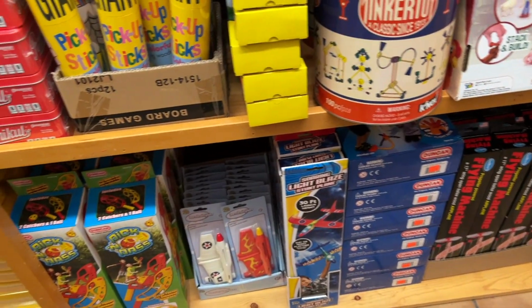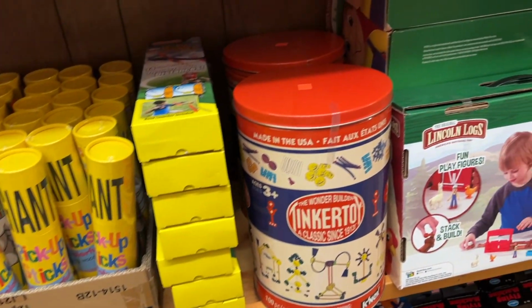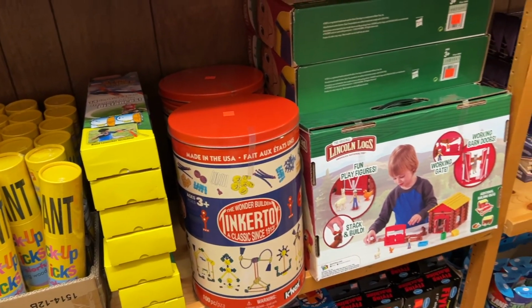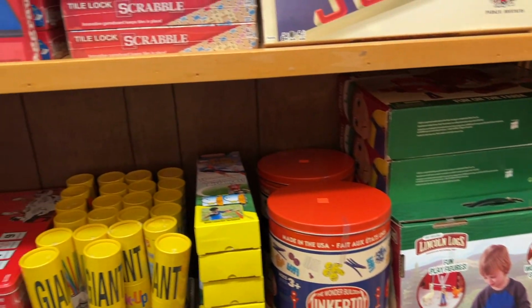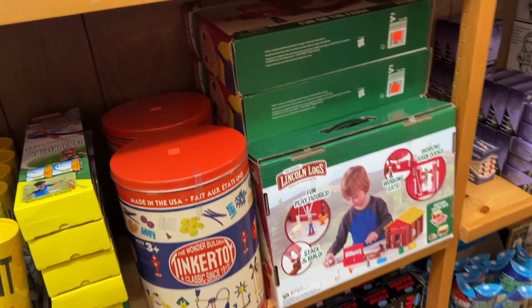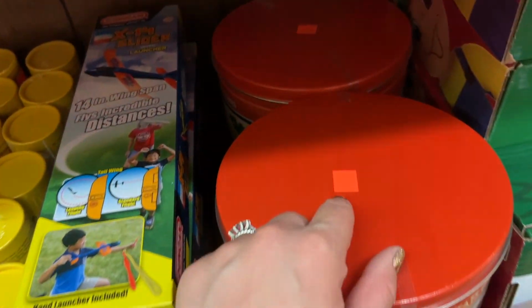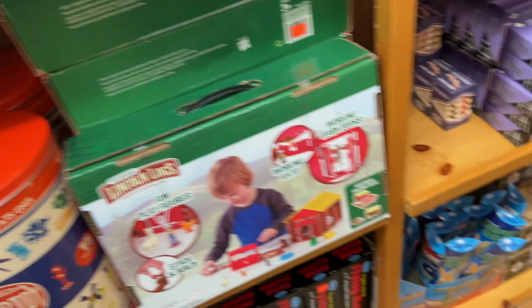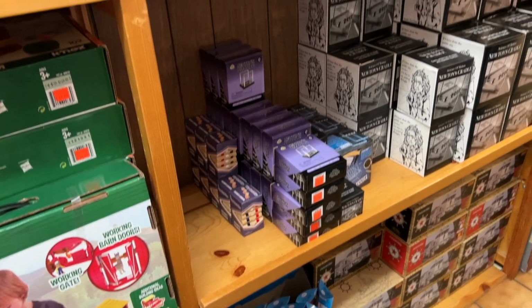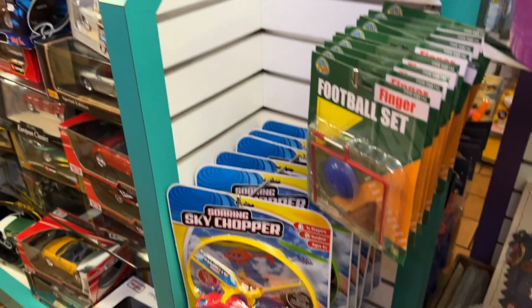Look at all the old school stuff, like old Tinker Toys, Lincoln Logs. It's so fun, and the prices are pretty reasonable. Some of the stuff's a little bit more expensive, like this Tinker Toys is $61.99, but they have the airplanes for like $4.99 and the Hot Wheels are like $3, so not bad. Wally's doing the 3 for $10.